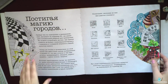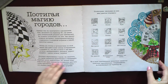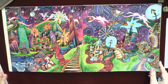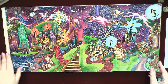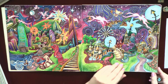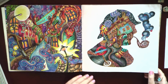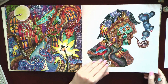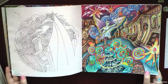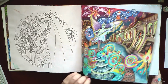Magical City was one of my first coloring books. I learned about it from Peter Hewitt's channel and I was fortunate that it was available in a Russian edition, so I easily purchased it even before I discovered Book Depository and other foreign stores. I learned how to color with Inktense pencils thanks to Peter Hewitt videos, so a lot of pictures here resemble Peter's work, and mostly I colored in it with Inktense, and I did only a couple of pictures with other mediums.